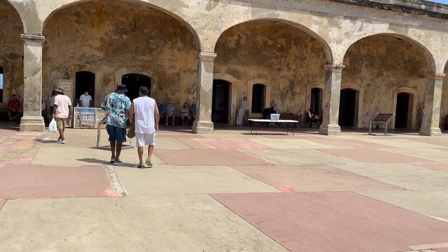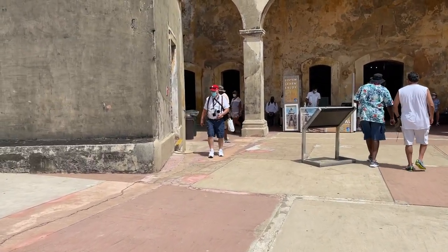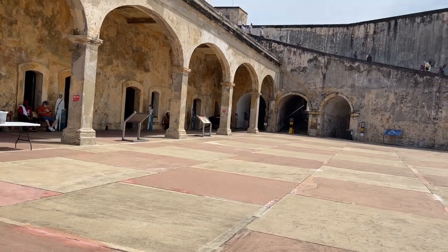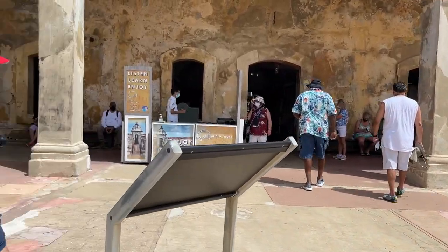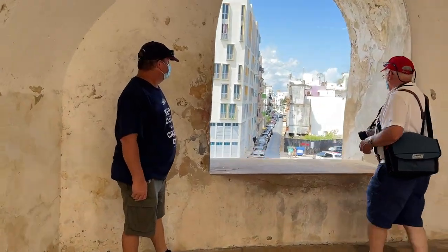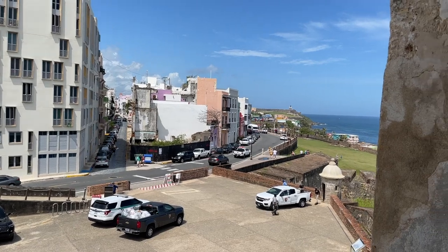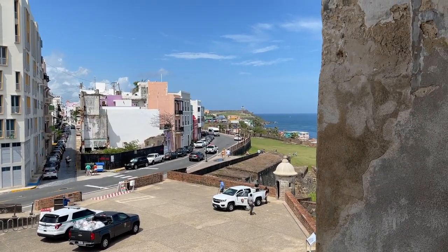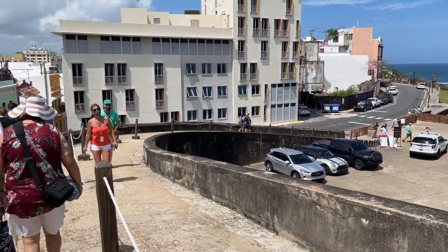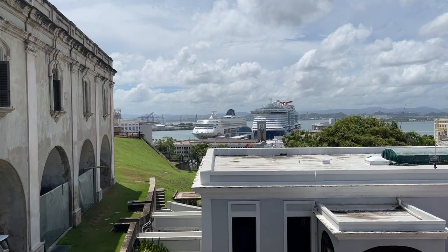Alrighty, so we are just now waiting for everyone to finish using the facilities and taking their last minute pictures, and then I believe we are getting on the bus to go down to the next fort. There's a great view of the fort. That's a good shot right there, babe. Our bus is going to be waiting for us down there. There are the ships again. Looking good.